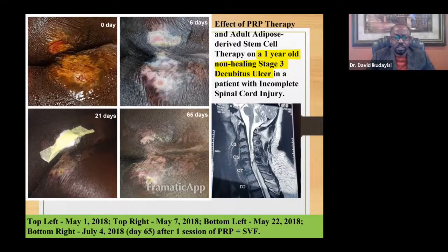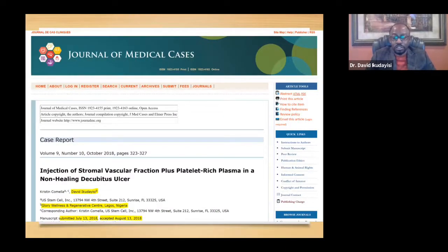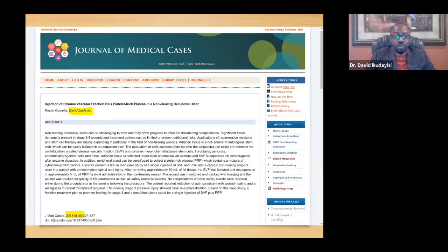This is a patient I treated in Nigeria about 3 years ago. The wound would not heal for 1 year. I used the patient's blood and the stem cell from his fat, and that is all I did. No special dressing, no special toning. You can see within 6 days, there's improvement. It's already, you know, healing. By day 65, it has healed. I wrote an article about it. I submitted it. It was accepted into the Journal of Medical Cases. It was published in 2018.